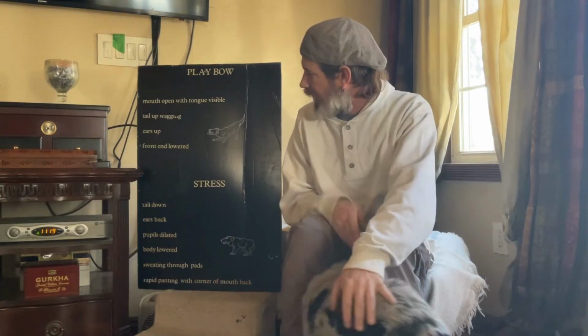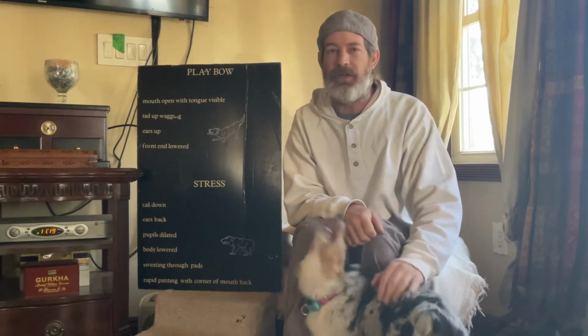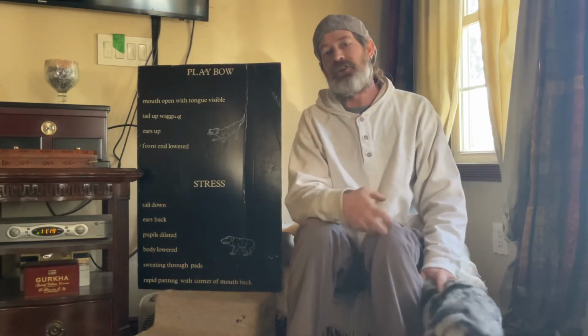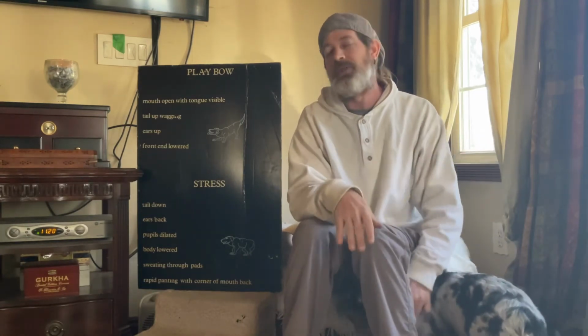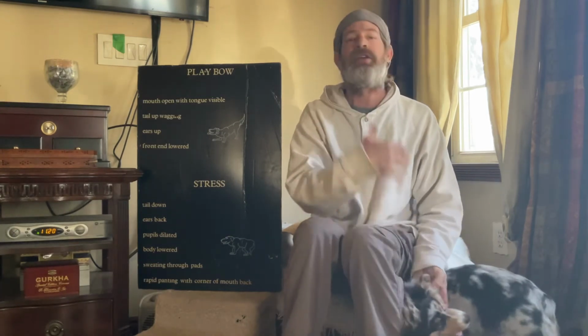And so the third one we're going to look at is called play bow. This is one that hopefully you see your dog in a lot. What play bow basically is, is our dogs telling us or asking us to play with them, or they do it with other dogs. You'll see it with other dogs. They kind of bounce around, and when they bounce around, they're going into play bow. What they're doing is telling that other dog, I'm ready to play.